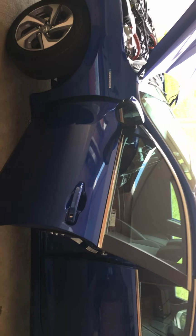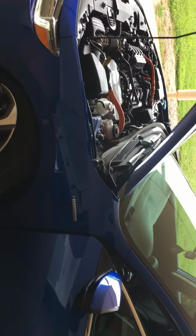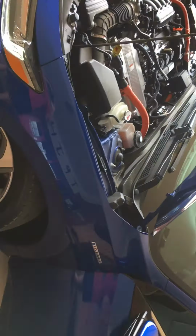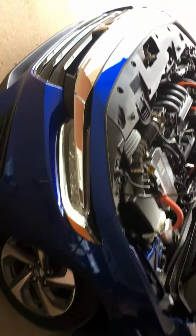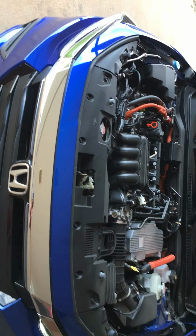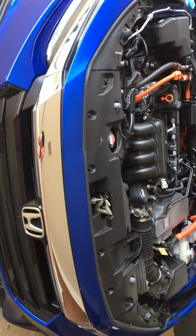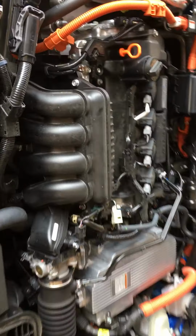Hey guys, I'm gonna do a quick 8 month update on the 2020 Honda Insight. It's been a great car. We can't complain on this thing at all. We're saving so much on gas mileage and everything. Sporty looking car. It's running quiet as it can be.